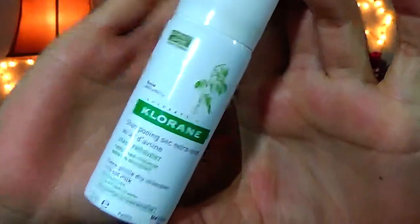Okay, another total flop in the dry shampoo area. Chloricane extra gentle dry shampoo with oat milk. I think it was a sample of something that I got somewhere in some kind of box. This one was cruelty-free, but yeah, I didn't like it. I don't think the smell so much. The smell was almost witch hazel-y, which I don't really know what that was all about. And it just didn't work. It didn't work.